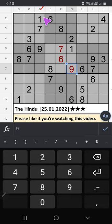Column D we have 1. In this grid also we have 1. So 1 can't come in these cells. Then 1 is confirmed here. Column B and column C, we have 1. 6th row also we have 1. So 1 can't come in these cells. Then 1 is confirmed here.